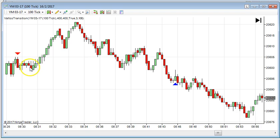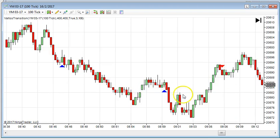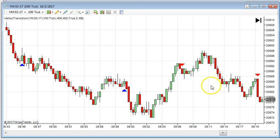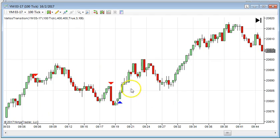You can see here, 8:30, 8:31, 8:32, it's still trading in there. The signal failed. This one didn't work. I was thinking, it's a lousy day. Got the big down candle. Then, at least there was a ray of hope here. This one worked out quite nicely.